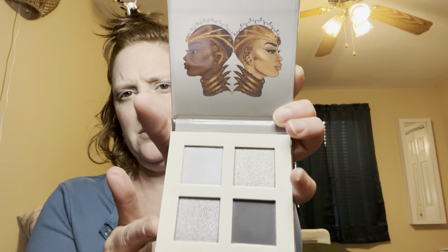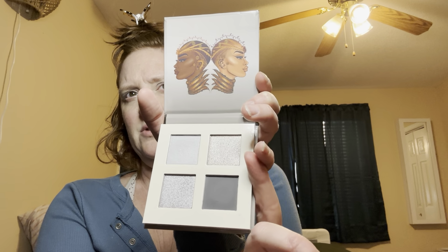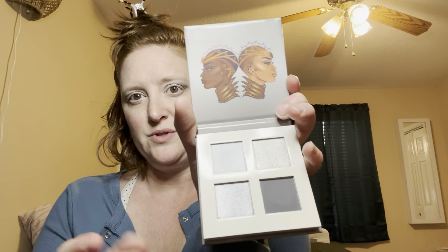Ta-da. And then I think I'm going to use this one down here. Just a little more silvery. This one's got just like a little bit of, I don't know, undertone to it. Not wildly dramatic. Okay. See, super easy. It does not have to be complicated.